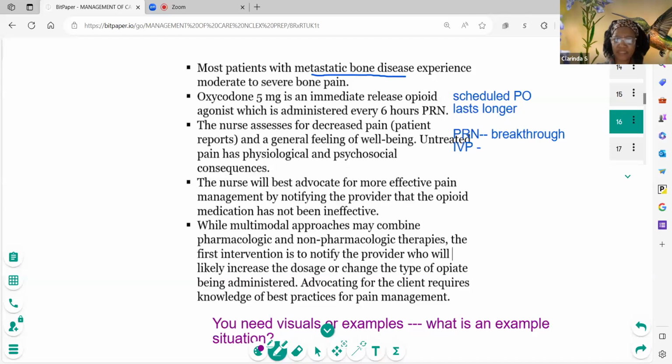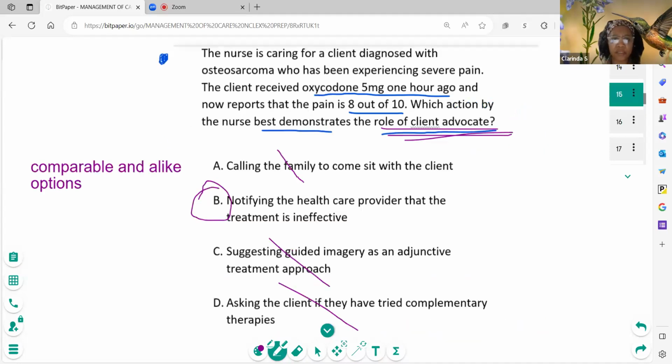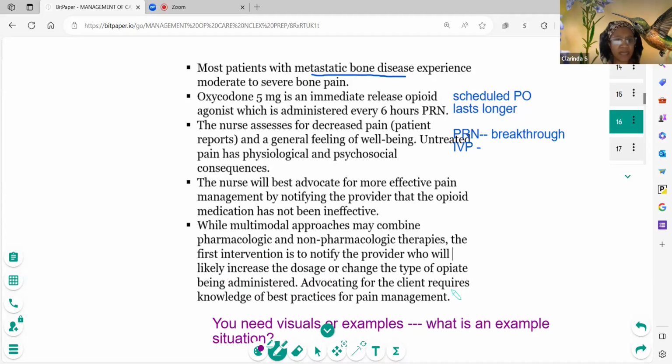Excuse me, the nurse will best advocate for more effective pain by notifying the provider that the opioid medication is not being effective. And I think they were getting it, they didn't say whether it was PRN or not, but just keep that in mind that scheduled pain med usually lasts longer. PRN is breakthrough. All right.